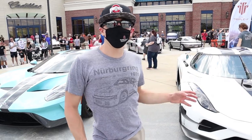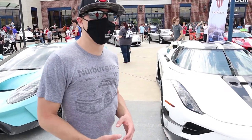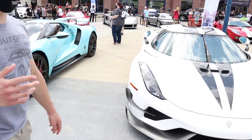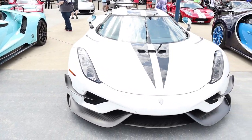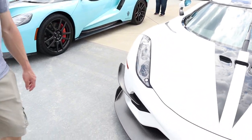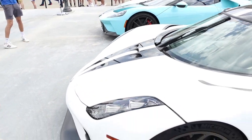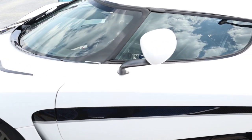All right, guys, here's the Triple F Collection Koenigsegg Regera. We actually just saw this, I believe, 2 weeks ago for the first time over at the meet in Whitehall. We can just take a little quick walk around it and check out some of the bits. All white with some carbon accents. Really neat carbon fiber wheels you can take a look at.